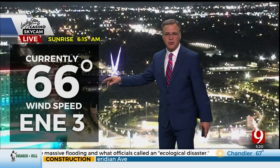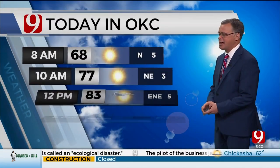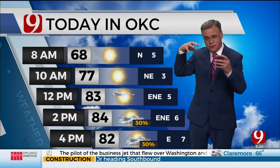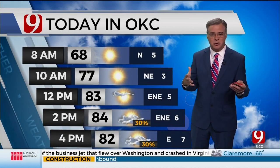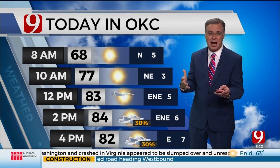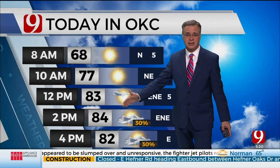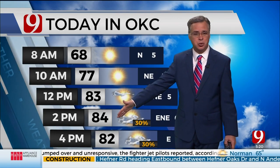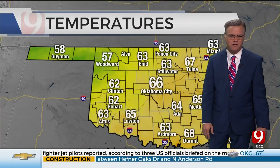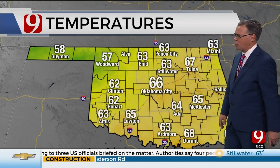Right now, 66 out the door this morning, east to northeast winds at 3 miles per hour. Forecast today starts sunny. We'll see some clouds build later today, and those storms will fire up again today. Like yesterday, you'll see it kind of develop off to your north, south, east, or west, or maybe right on top of you. But generally, they'll be isolated to widely scattered in nature. Temperatures will get up into the mid-80s by 2 o'clock, and when that storm develops, they'll bring temperatures down a little bit, but still very pleasantly warm coming up this afternoon. 50s and 60s around right now.